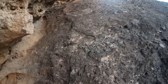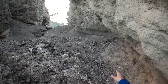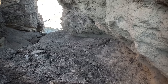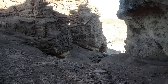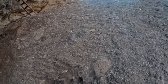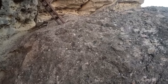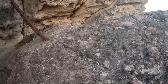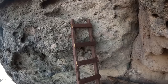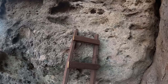I know it's hard to get an idea of the angle, but that ramp is probably, I don't know, a 40 degree angle, 35 degree angle. What a place. Okay, up to the ladder now. Looks like it's been relatively recently replaced. That's good. Yeah, this is the old ladder. This is the new one. Is it anchored at all? Nope, just climb on up.